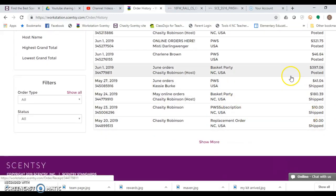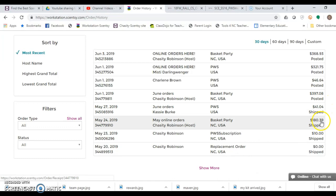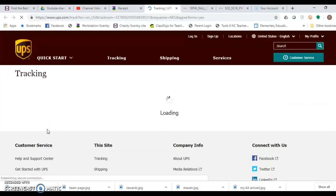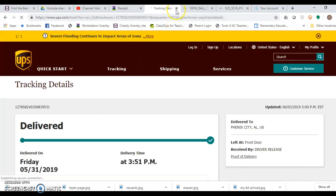So for instance, when you come to your orders tab, you're going to see different words. You're going to see things like posted, shipped, and then you may see paid or printed. Okay, so when something's posted, that means it's paid for, your PRV is there, you're good to go. It will go to printed status, meaning that someone has printed your order and is getting ready to box it up. Once it goes to printed, it normally ships the next day, and then it changes to shipped. Okay, so paid, printed, posted, and shipped. Once it goes to shipped, you can click your tracking information and send that to your people. Okay, so definitely look at that.